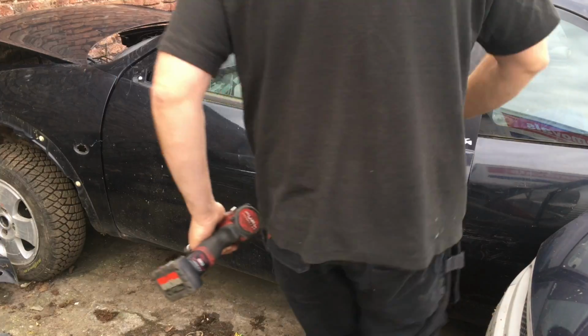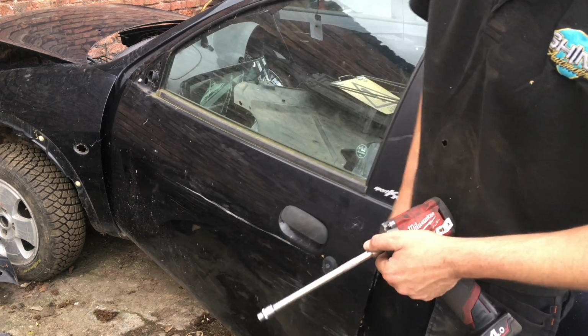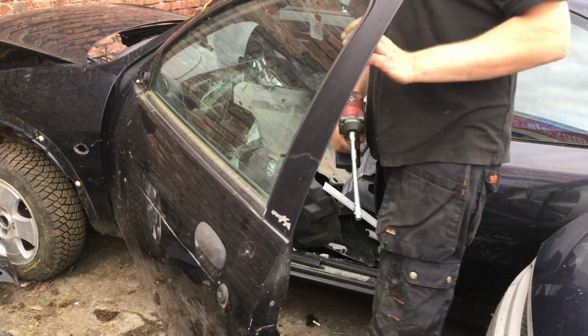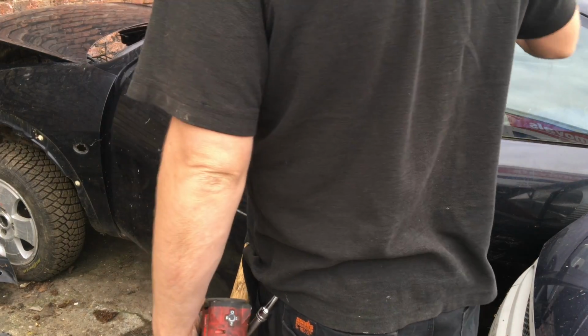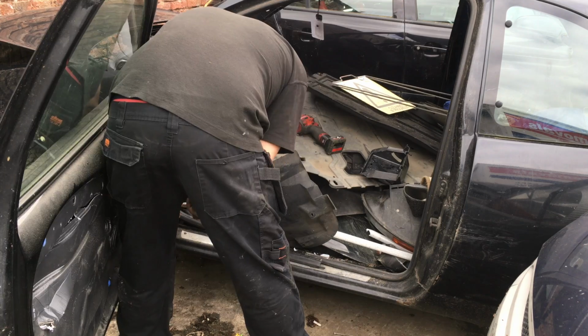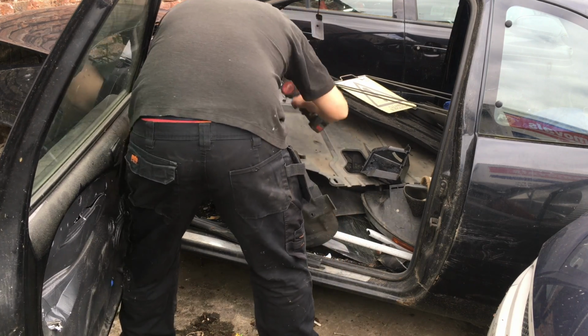Right, so I've got the door open. This handle's broken. Handle's finished. Door off. Oh, I've brought the wrong size. Right, let's try that again. There's only one grub screw in this though. Come on, get in there, rubbish. Choppy, choppy. Wedgie, wedgie.